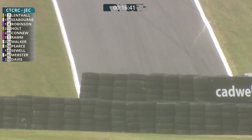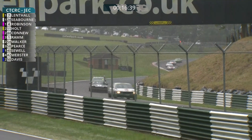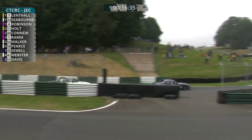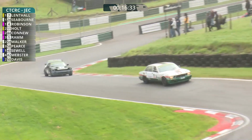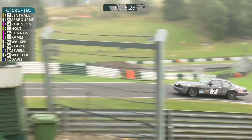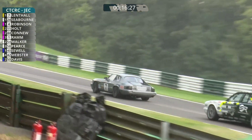Meanwhile, James Ram is coming under fire from 54 of Rick Walker. He's second in Class B, and we've had a change for the lead. Michael Seaborn has got through. He's got ahead of Tom Lenthal. It's the XJ40 that leads the way. What a great drive by the Castrol liveried car. Michael Seaborn, number 24, the man from Swindon.